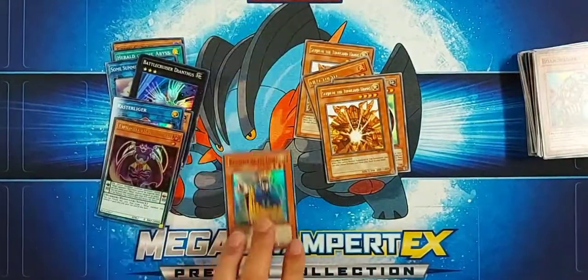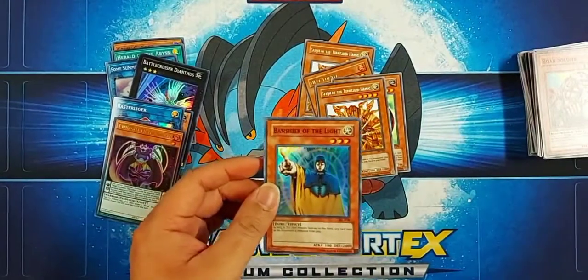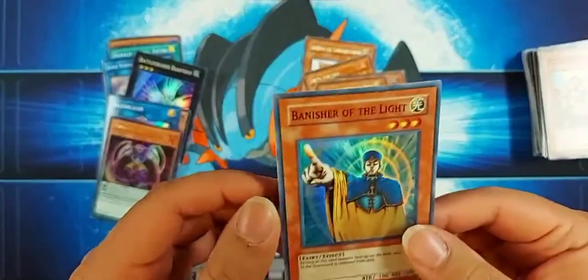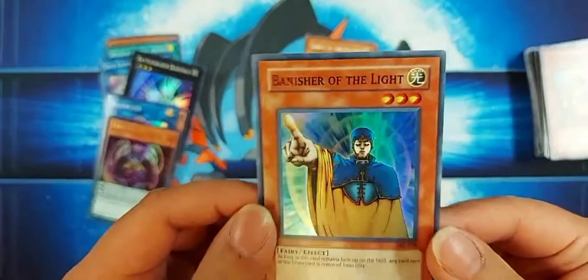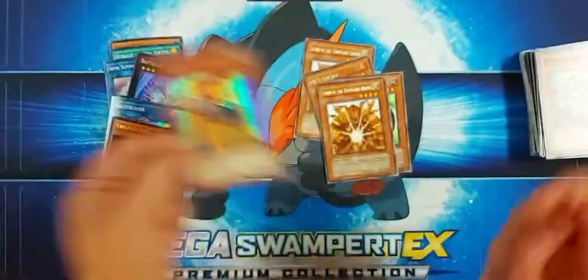That is it for the Legacy Packs. If anything, our highlight out of the four is the Banisher of Light. So at least we pulled a haul out of today's Legacy Pack. So what, 1 in 4?